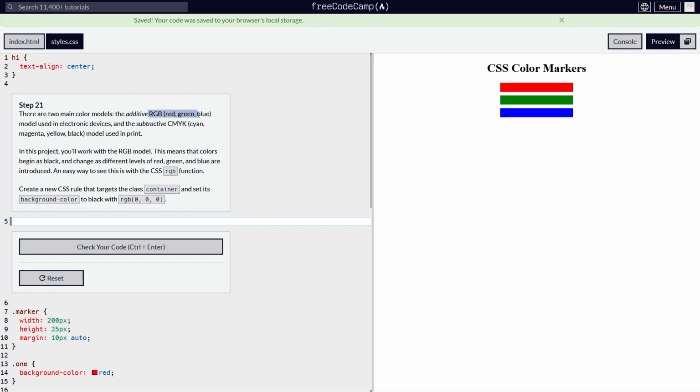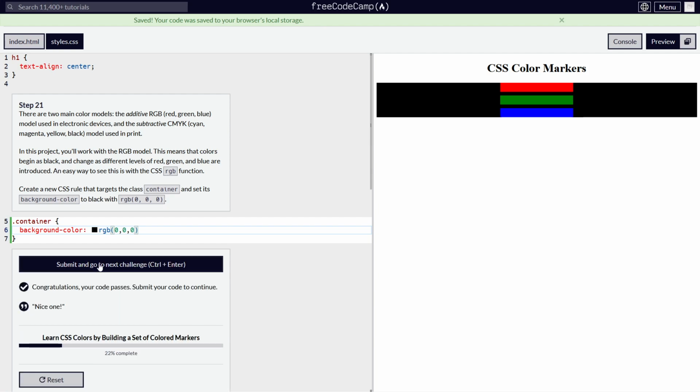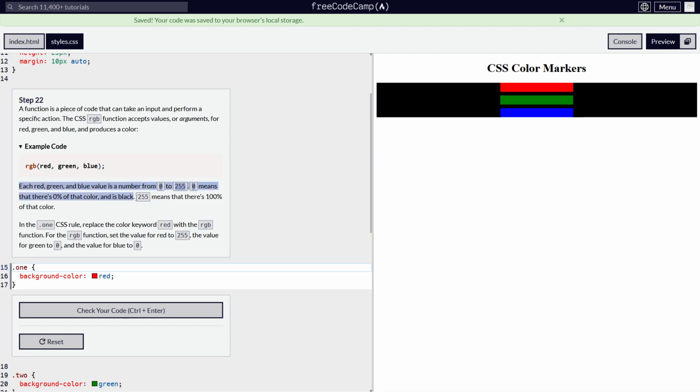We're going to be using RGB, I'm pretty sure, because it's digital. Easy way to do this is the RGB function. Create a new CSS rule that targets class container. Background color: RGB. A function is a piece of code that can take an input and perform a specific action. This CSS RGB accepts values arguments for red, green, and blue. Understandable. In the 1 CSS rule, replace the keyword red with RGB. Yep.